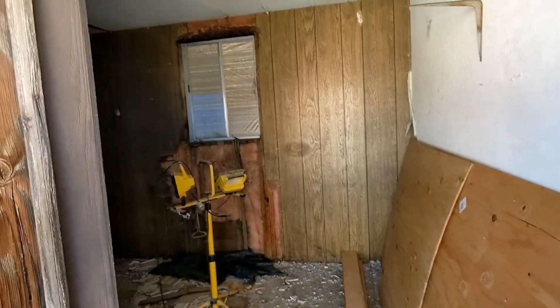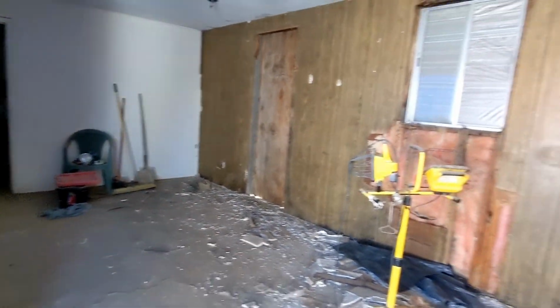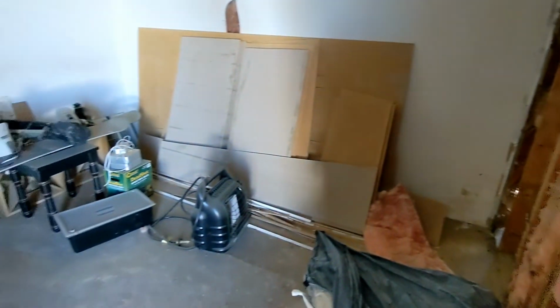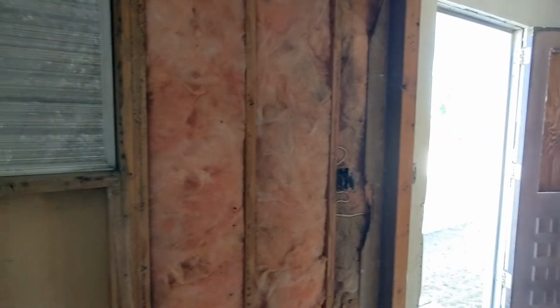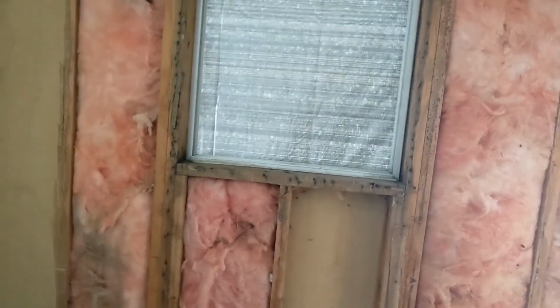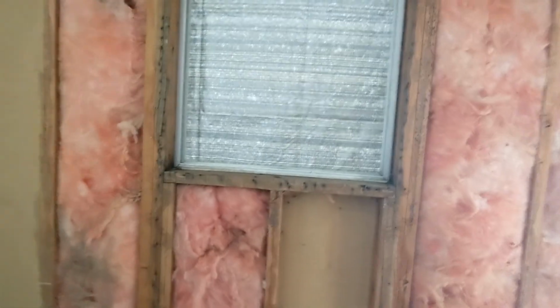Okay, so walking in, as you can tell, we've done some demo already. This is the main living room area, okay? To the right, over here, is the bedroom. It's only one bedroom, so we're going to keep pretty much the same layout. That way it makes it a little easier. We're going to replace pretty much all the windows because it wasn't installed right. There was, as you can tell, mold from the installation, just from windows not being sealed, and they leaked everywhere.